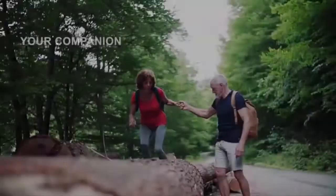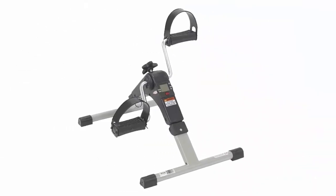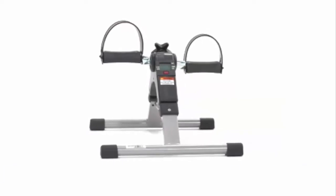Place your pedal under your desk while you work. Play an online game, read a book, watch a movie, or chat with a friend while doing your workout. Exercise can be enjoyable. Note, not for strenuous exercise or workout. Helps tone muscles, improves blood circulation, and strengthens your shoulders, arms, and legs.